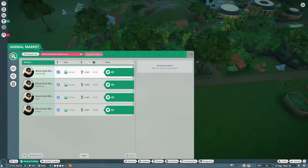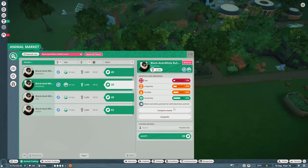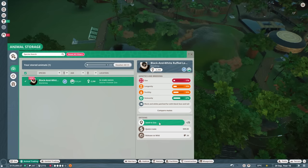So many albino animals, I don't know how you say it. We can get more males. I'm going to go for a fairly cheap one. I'm going to go for this one, because I don't want to use our conservation credits too much on lemurs. Okay, and now I'm going to send you to quarantine.